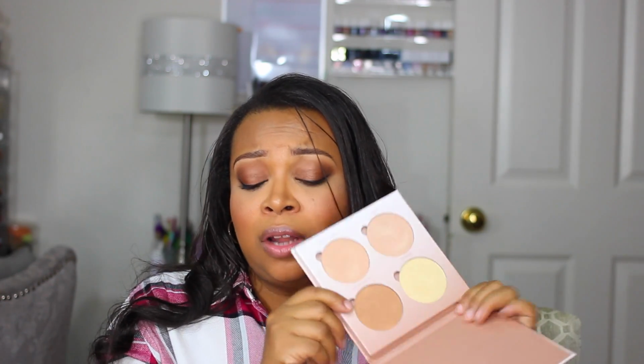I know a lot of browner skin girls went for the other palette as opposed to these. But this one is great if you are a medium skin complexion like myself, an NC42. You could definitely get away with this palette, NC44. But guys, this was a really pretty palette. I still like to wear this. The colors are really nicely milled, and you can highlight for days with this, and it's going to last you a long time.